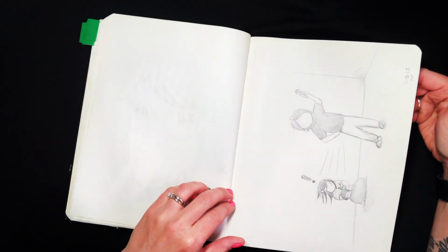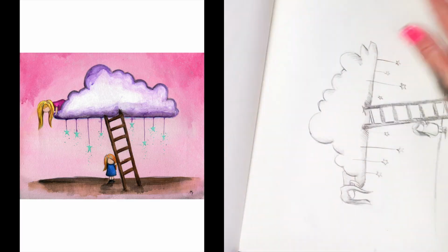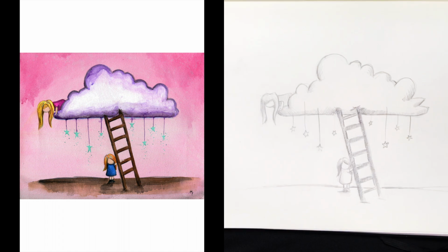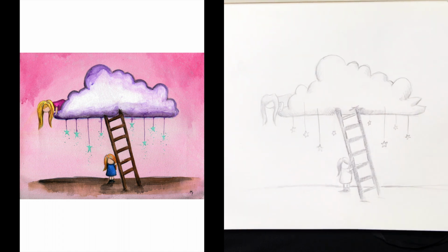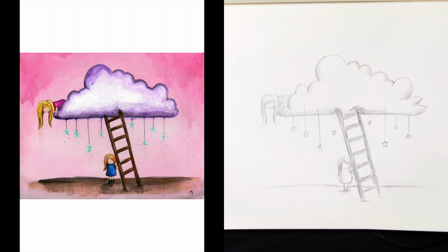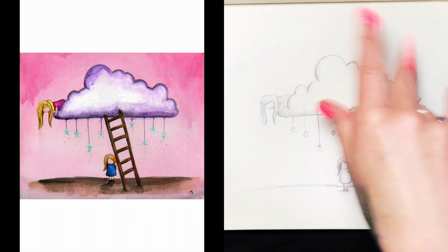Another sketch. This one became a painting. I think I called it Just Try. That is what it is. I think it has a pink background. No particular inspiration. Just come up and be inspired with me.